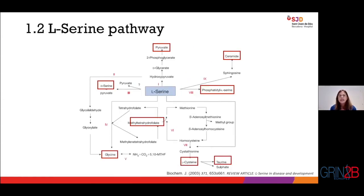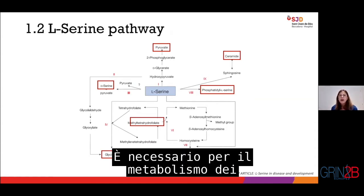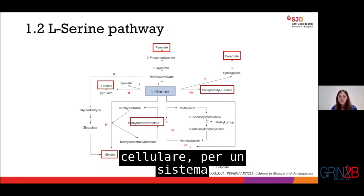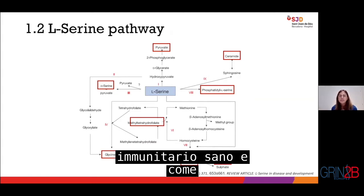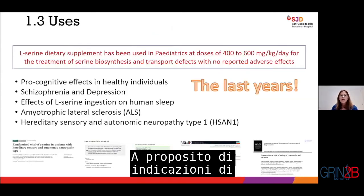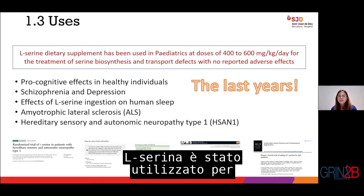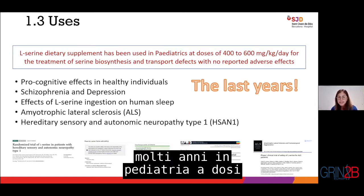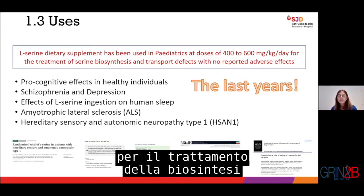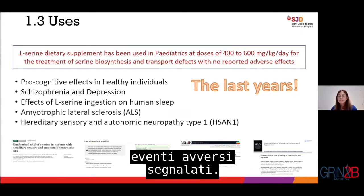Serine is needed for multiple functions in the body. It's needed for the metabolism of fats, fatty acids, cell membranes, cellular proliferation, for a healthy immune system, and as a neuromodulator. About indications of serine, L-serine dietary supplement has been used for many years in pediatrics at a dose of 400 to 600 milligrams per kilo per day for the treatment of serine biosynthesis and transport defects with no reported adverse events.